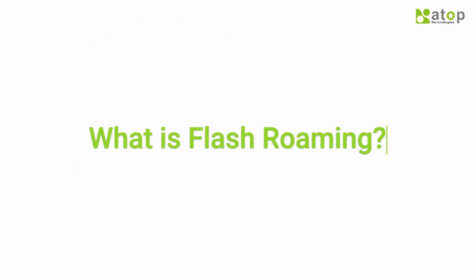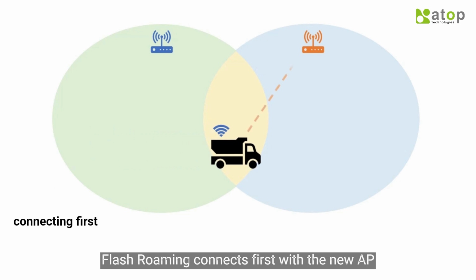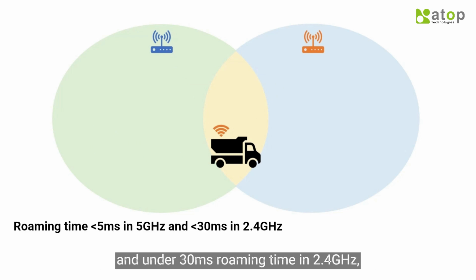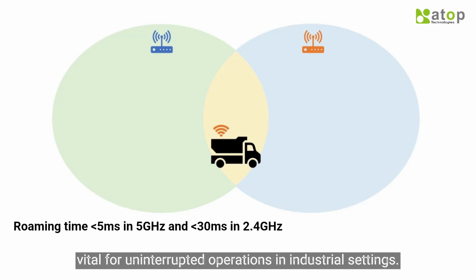What is flash roaming? To prevent packet loss, flash roaming connects first with the new AP before disconnecting from the original one, ensuring less than 5 milliseconds roaming time in 5 GHz and under 30 milliseconds roaming time in 2.4 GHz. This feature allows AGVs to seamlessly switch connection points, vital for uninterrupted operations in industrial settings.